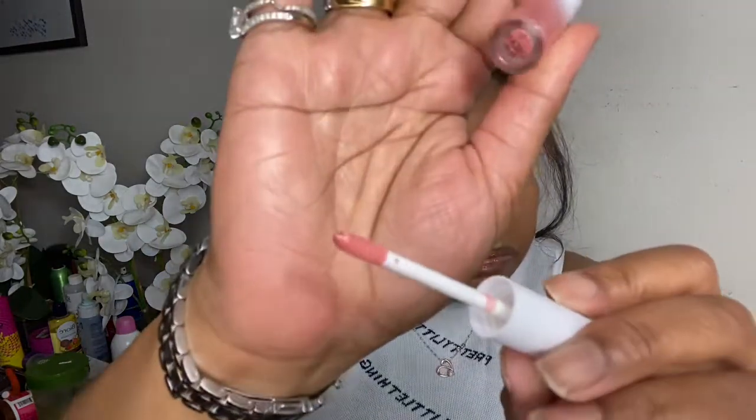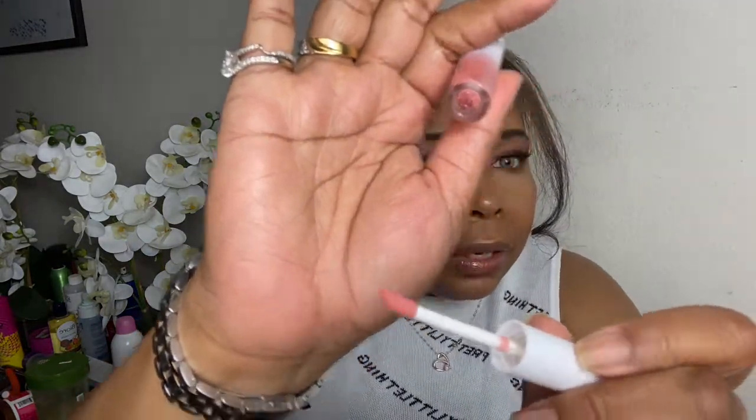And I did put some on earlier, but I didn't even look. I put some on without looking in the mirror. It has a really pretty shimmer to it. There's the applicator right there. I go OD. Y'all, I be ODing on everything. I go OD on all the lip gloss, all the makeup, on everything. So that's pretty. That's really pretty, actually. I love that.